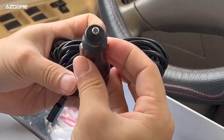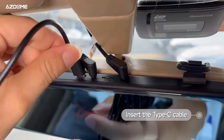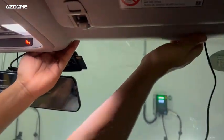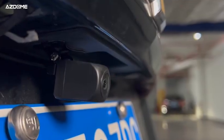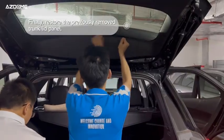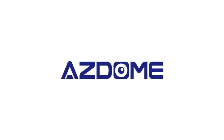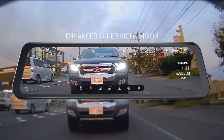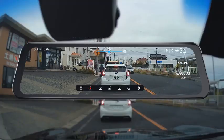drive. Equipped with 5.8 GHz Wi-Fi, it allows lightning-fast file transfers and real-time preview via the AZDOME app. The OTA, over-the-air, upgrade feature keeps your device up to date without manual firmware installations. The intelligent timeline playback makes reviewing footage seamless, while the wide 11-inch IPS touchscreen delivers intuitive control and vivid visuals. With loop recording, G-sensor collision detection, and parking monitoring, it's a complete dash cam system built for safety and convenience.